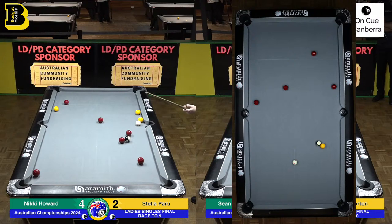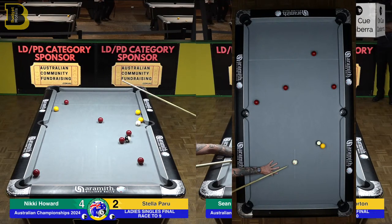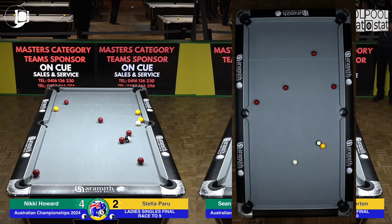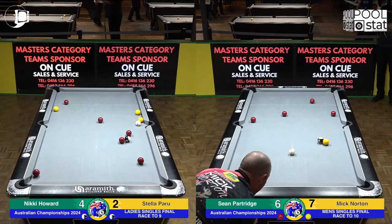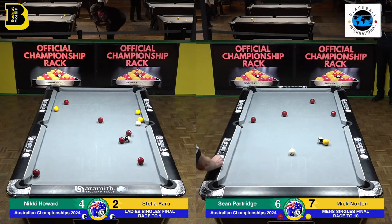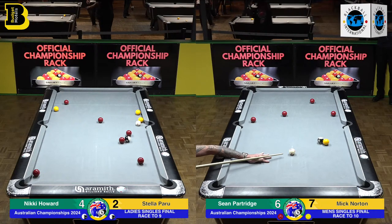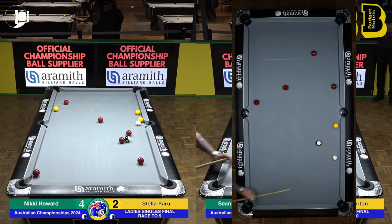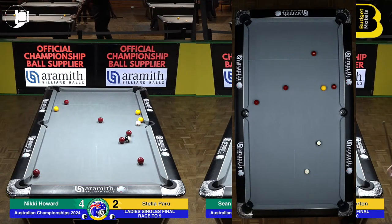If this didn't go, I do wonder why Mick was putting all the balls before, because he made no attempt to get this out. Maybe this is going to be a nice, tight safety here in an attempt to get the free shot. Still lining it up like it goes, or for Sean to leave him on. We'll never know if it went.